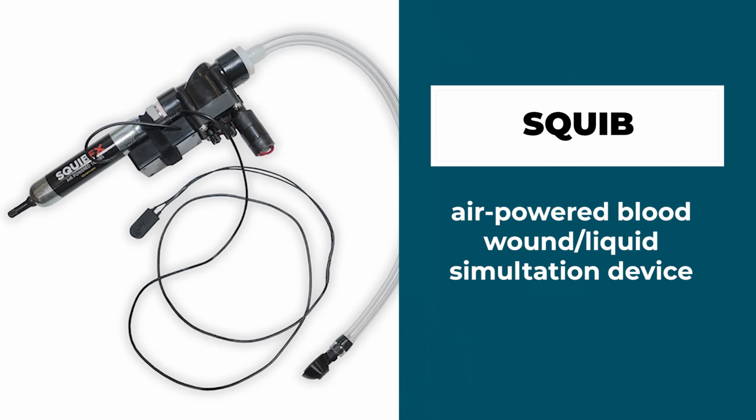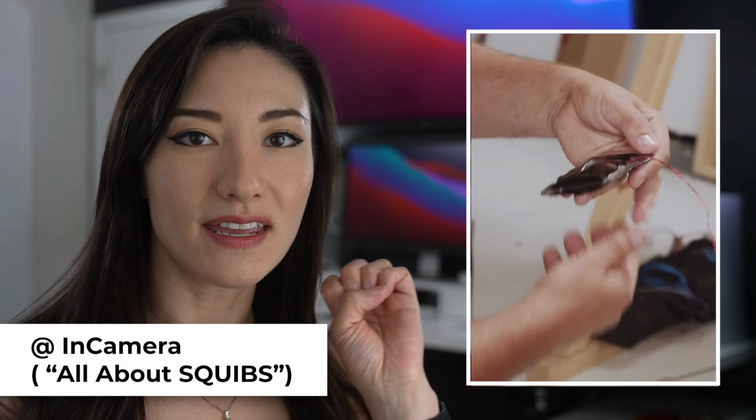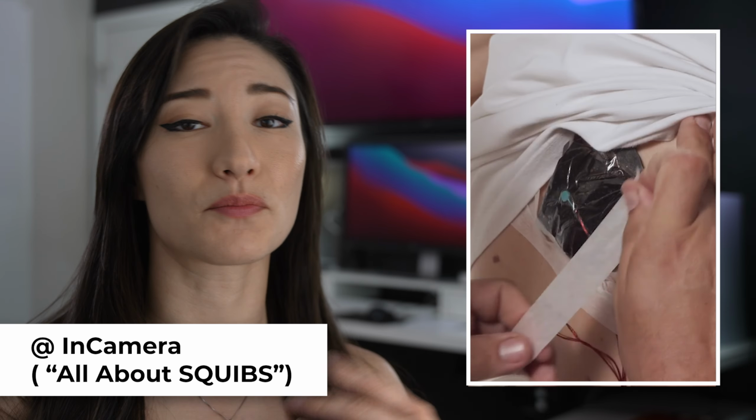Obviously, they're not shooting Ben Stiller with a bunch of bullets and he's not getting shot up. There is something that we use called a squib. This is a little air pressure device with fake blood in it that you can tuck under somebody's clothing. It blasts out through and it sprays blood all over.